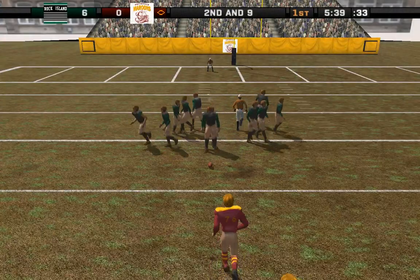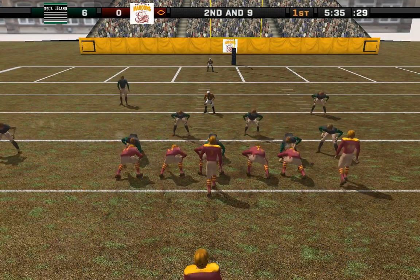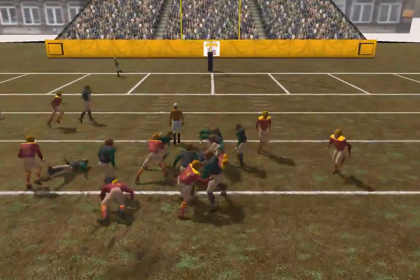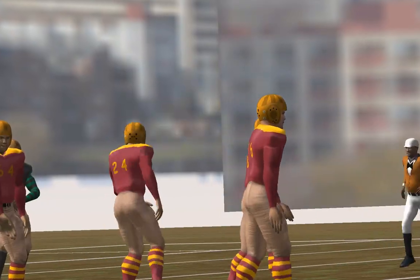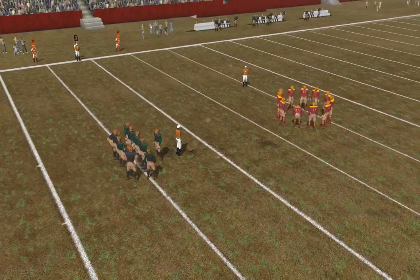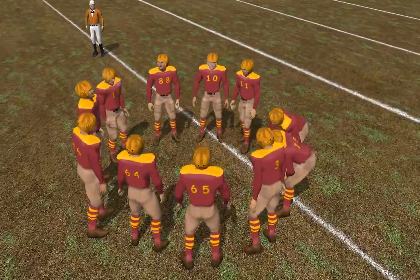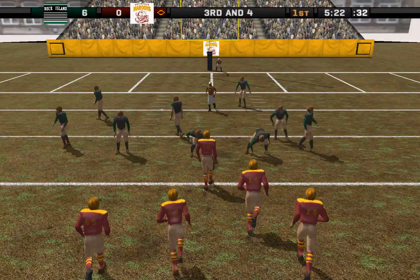It's second down and 9 to go. Ball on the 18-yard line. Receives the handoff. Number 11 is there on the stop at the 14-yard line. Number 24 with a nice burst through the middle that time. 5-yard pickup. Ball on the 14-yard line.